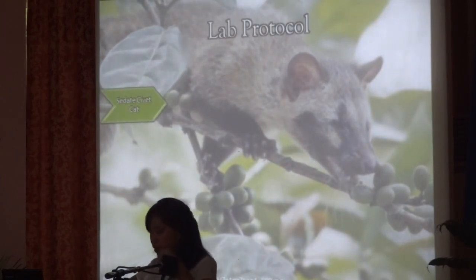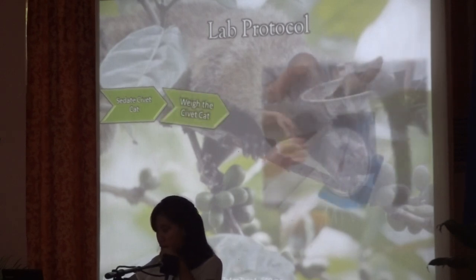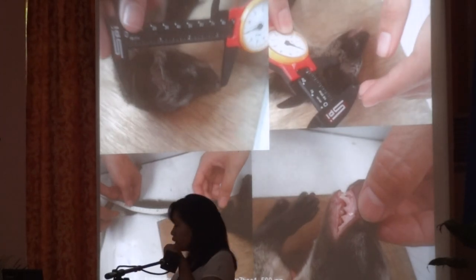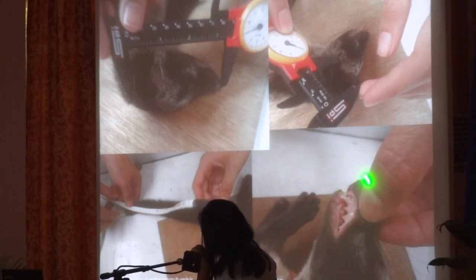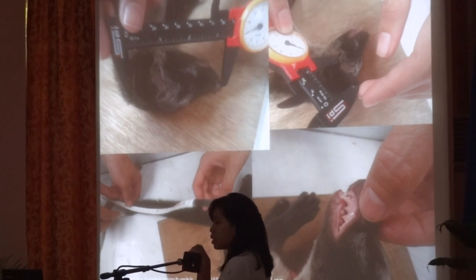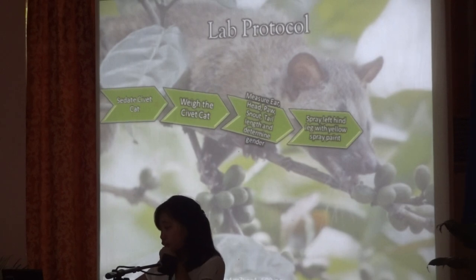For the lab protocol, we first sedate the civet cat. We need a veterinarian to do this. We weigh it, and we measure its morphometric details. This is its ear, we measure the head, the tail, and about the teeth, this states that this civet is around 11 months old, according to the veterinarian. But since he's not an expert on civets, he's not sure if it's correct because it's from the wild. Then we spray some yellow paint on the left hind leg and we release it.